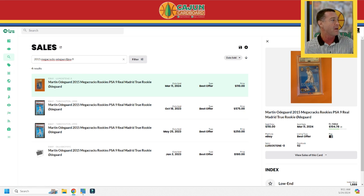If you look up Panini Mega Cracks Odegaard PSA 9, this year it's only sold 1 time. Remember, there's only 15 of them. Sold for about $110. Way back when, for whatever reason, this one sold for $575. So again, I'd like to get it back.